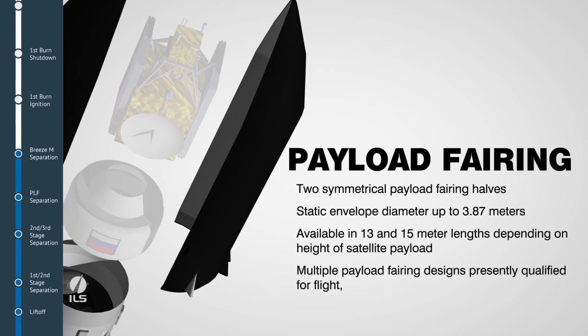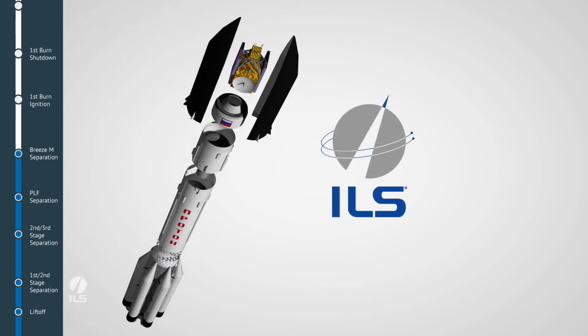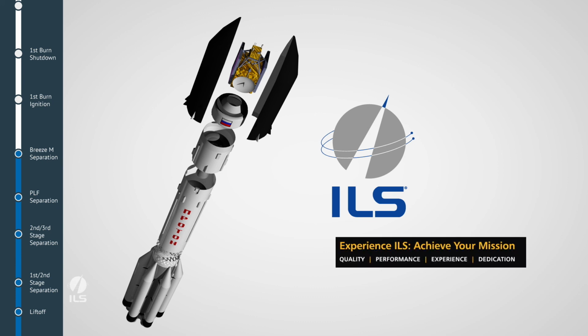Finally, the payload fairing. It consists of 2 symmetrical payload fairing halves and a static envelope diameter of up to 3.87 meters. There are multiple payload fairing designs presently qualified for flight, including standard commercial payload fairings developed specifically to meet the needs of ILS customers. The payload fairing for commercial launches aboard an ILS Proton separates at the nose cone in a planned maneuver, leaving the BreezeM and the spacecraft together, known as the orbital unit, to continue the journey to its planned orbit. That's an at-a-glance look at the Proton and its stages.